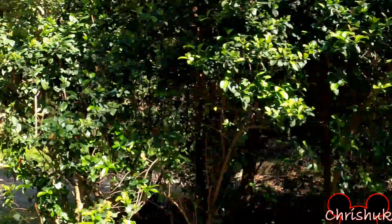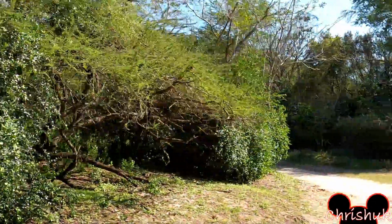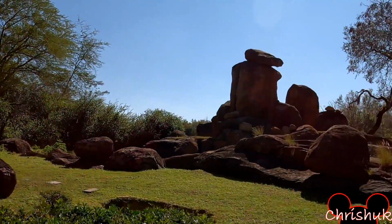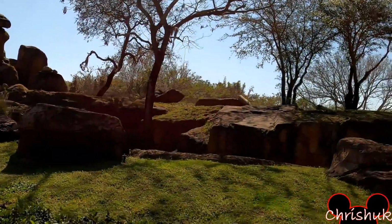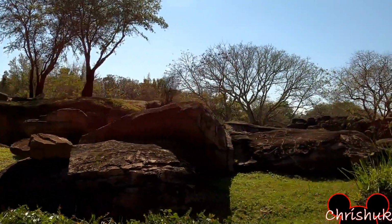But speaking of cats that do roar, it does look like we are coming up to some kopje rocks. Kopje rocks are a pile of rocks that can be found in the savannah. They're usually inhabited by large cats, such as lions, to help them look down on their prey. So keep your eyes open for some large cats.